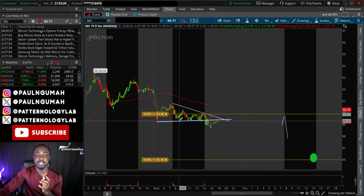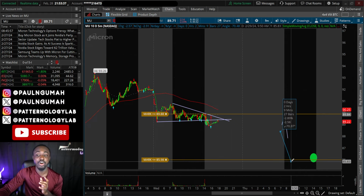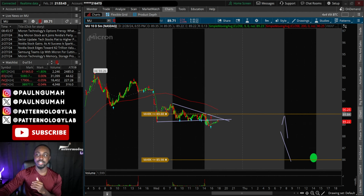If it is as clean as it looks, watch out for this. This is option number 2. Option number 1 is for it to open up at 88 and then immediately just fall. So watch MU for this specific day trading opportunity.